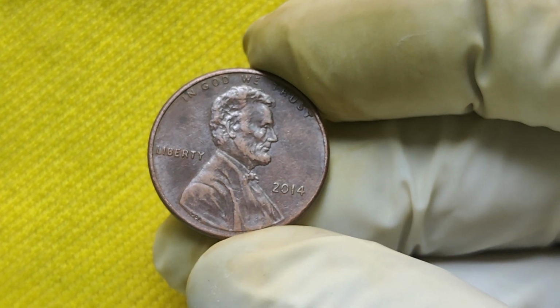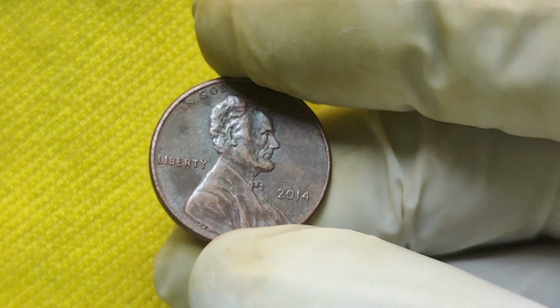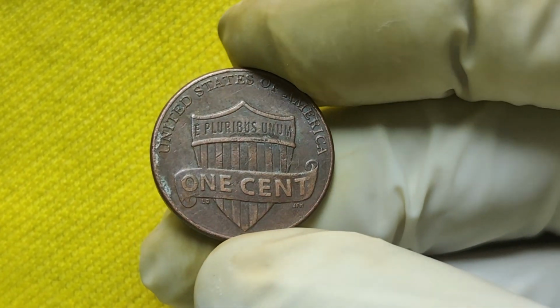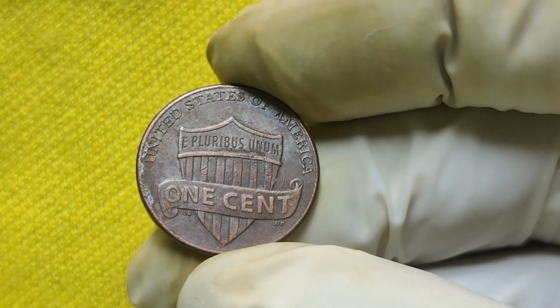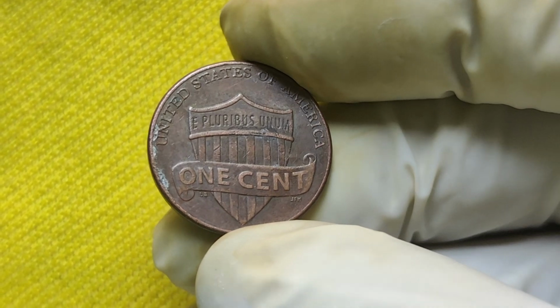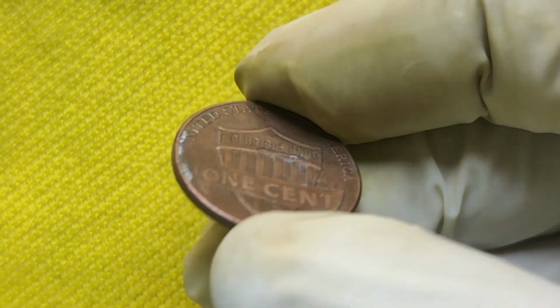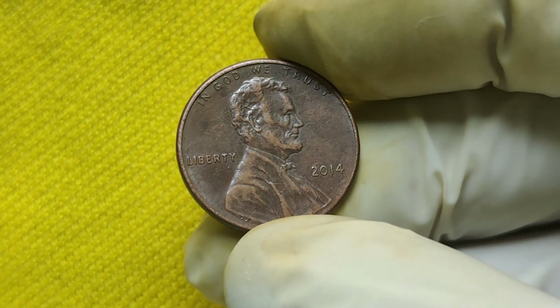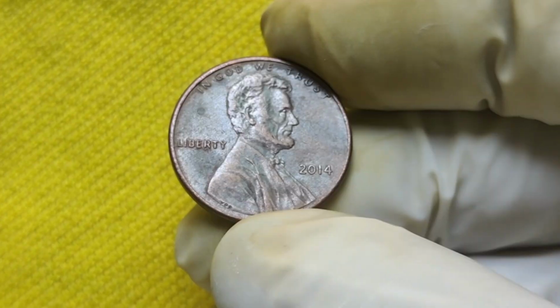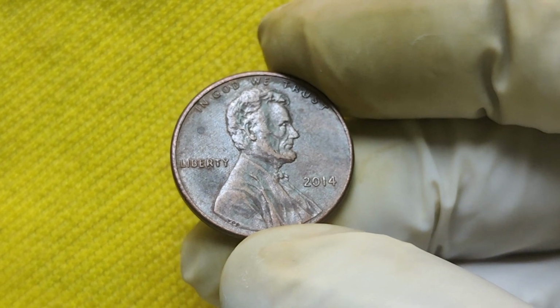Now, most 2014 Lincoln pennies were minted in Philadelphia, Denver, and San Francisco. However, those from Philadelphia don't carry a mint mark, which is normal for coins from that mint. But why are some 2014 pennies worth more than face value? Let's find out. Die cracks or cuds, which are visible bumps or lines on the surface of the coin.